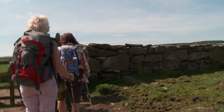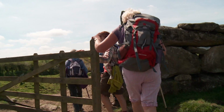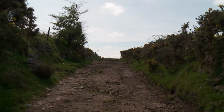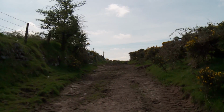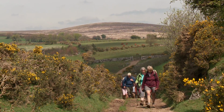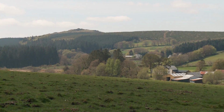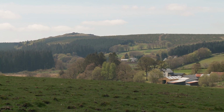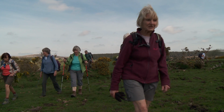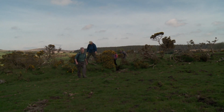This is the path to Postbridge, and it's necessary to turn off it and head for Belliver, which is well signposted, if not initially a little muddy underfoot. The farm track comes to an end, and we have to cross an open field to link with the continuing pathway. I'm trying to work out which way we're going. Well, we're going diagonally across the field.